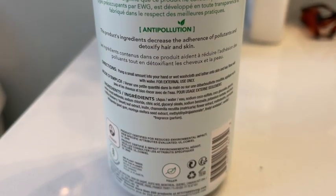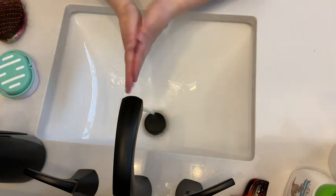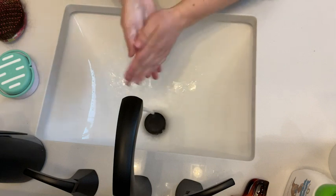He's had some dry skin issues and a bit of eczema, and I love that this formula is hypoallergenic, so I know it's not going to make it any worse, and it's really gentle on his skin.